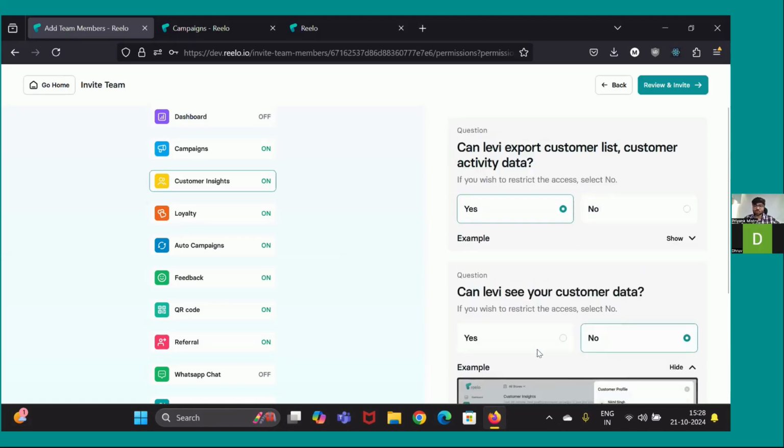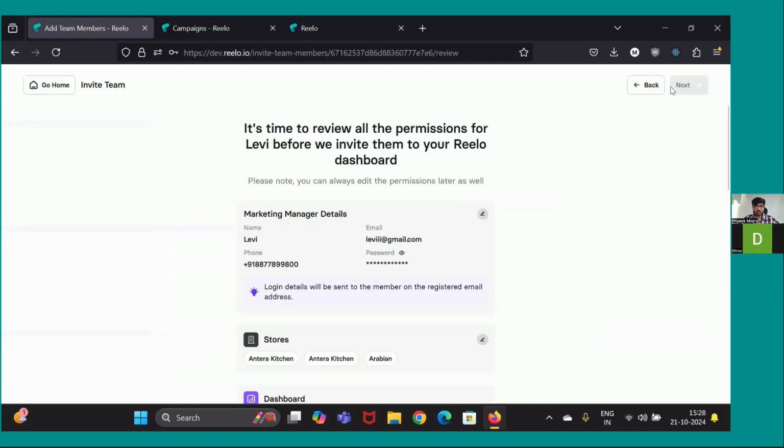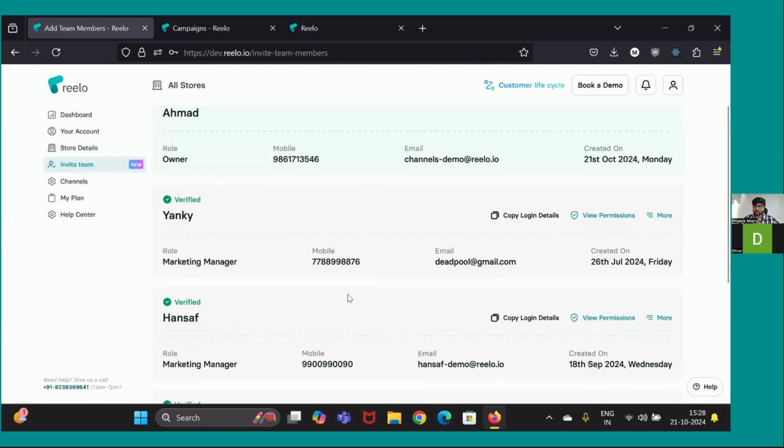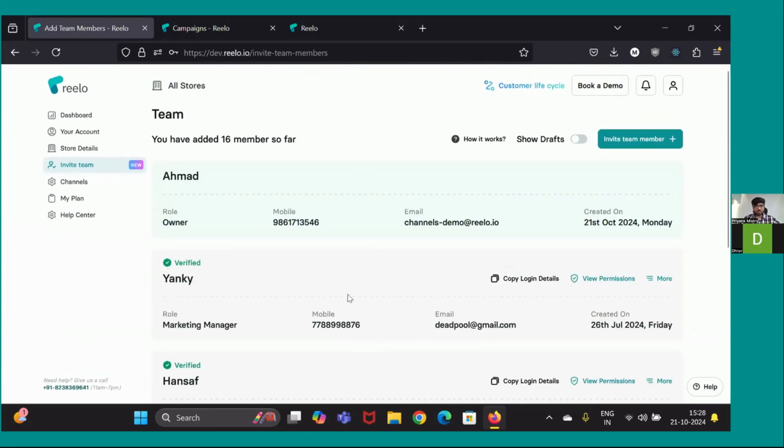So everything is now in your hands in order to design the access of your team members, right? Once done, you can just go and update the permissions, and then that would automatically be updated. That was a small enhancement for invite team members. And yes, I guess we are done with that.